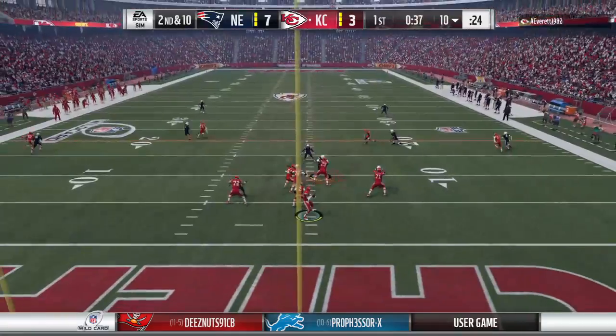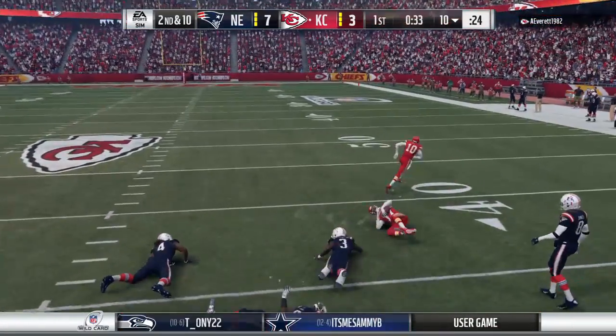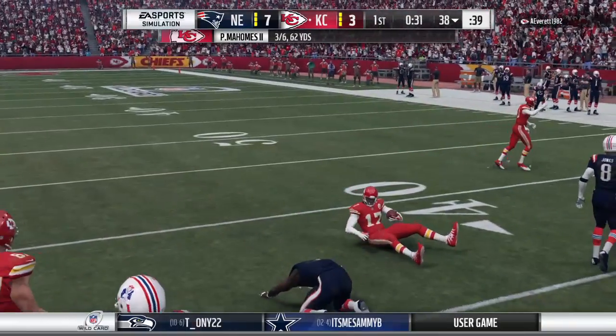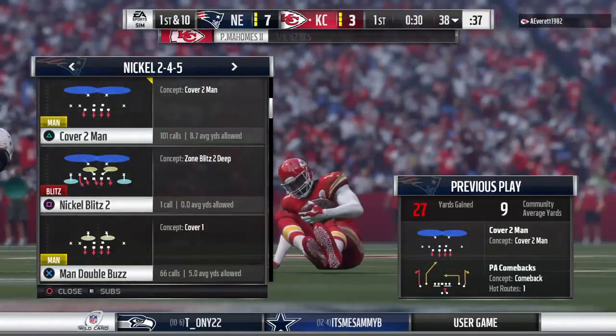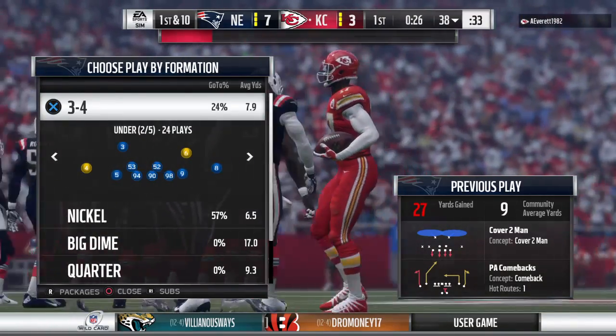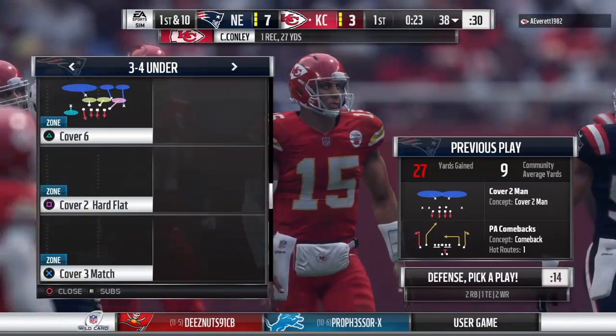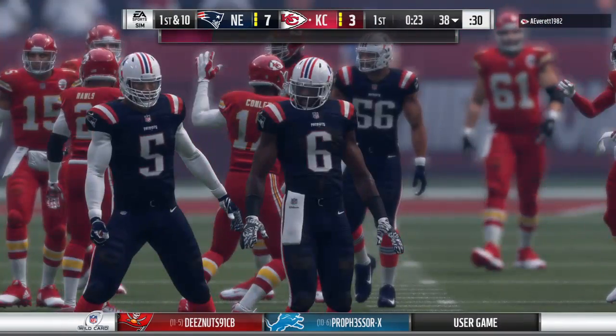They go play action. Now Mahomes. And all this is taken in one-handed. What a catch. And he's brought down after a good gain. A very solid gain of 27. What a catch and one-handed, and I'm starting to lose my awe about the play, and maybe I shouldn't.